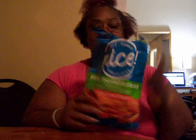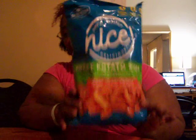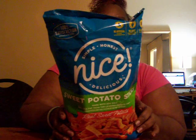And I went to Walgreens today. Y'all, these right here are something like veggies, potato sticks. But they good, y'all. You get them from your local Walgreens. I know what I'm saying. And they taste good.